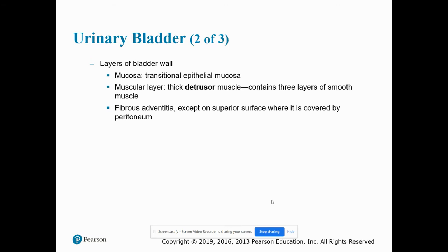There are also layers of the bladder wall. The mucosa also consists of transitional epithelium. The muscular layer is a thick detrusor muscle, and it consists of 3 layers of smooth muscle. Then there's an outer fibrous adventitia, except on the superior surface where it's covered by peritoneum.